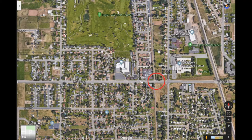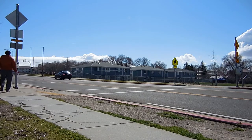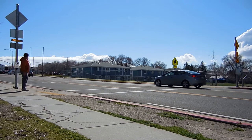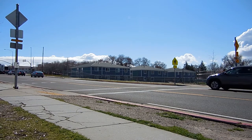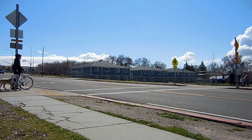This is going to be the rail trail crossing on 5600 West in Roy. There is a hawk light, and you'll see it activates. Sometimes it works okay. Sometimes people don't really want to stop and slow down. You see that person there really rolled through the yield area.